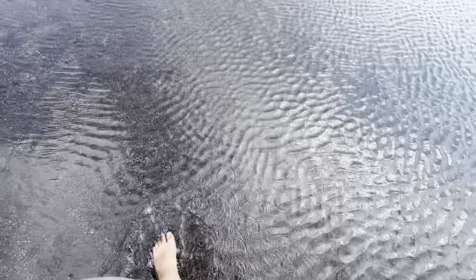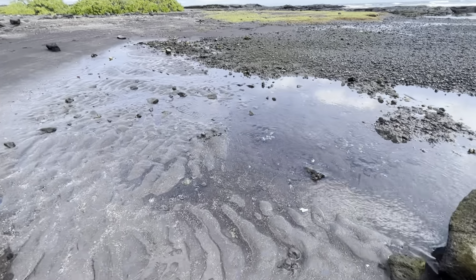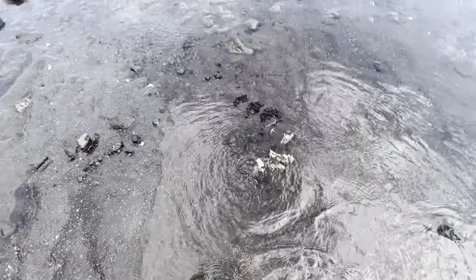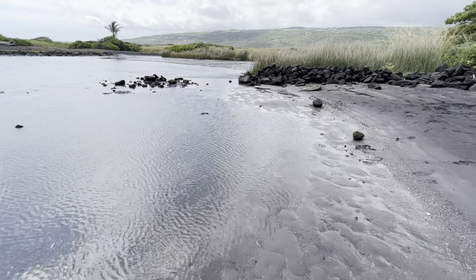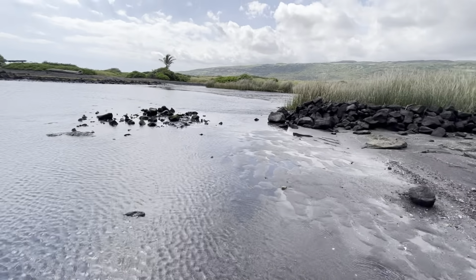That's cold. You know what a freshwater spring looks like on the beach? Like that. In fact, walk with me. Let's go up the river.